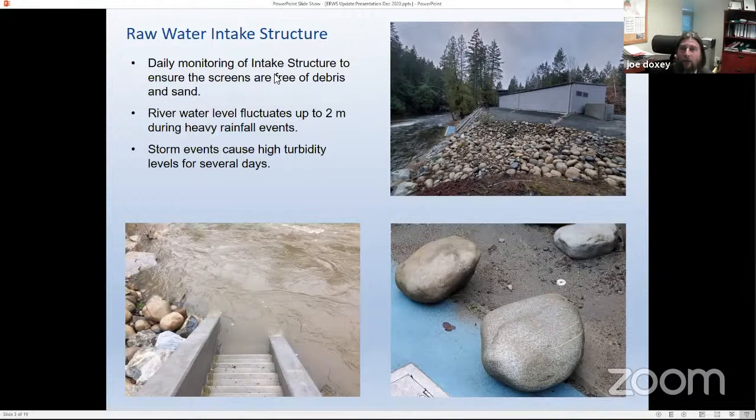So the raw intake structure is obviously located at the river. You can see here the top of the intake structure is only marginally above the water line during higher level flows, and in severe flows you can get water over a meter above the top of that intake structure. You can see that reflected below in some high level flow events, where murky, turbid water can flood over top of that. And then you can see the impacts to the system and some of the operational impacts, where we get debris and rocks that have to be cleaned away from the intake screening. This impacts an area that we're working on in concert with the consultants to make sure that we can access and maintain this in keeping with WorkSafe requirements and regulations.